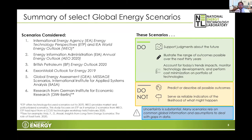There's also a scenario from EIA, from BP's Energy Outlook, ExxonMobil, the Global Energy Assessment, as well as from the German Institute for Economic Research in Berlin. So one thing to keep in mind is these scenarios support judgments and decisions for the future. They illustrate a range of the different scenarios that might play out over the next, say, 30 years. They account for a lot of the trends and they monitor technology impacts on our pathway to decarbonization.